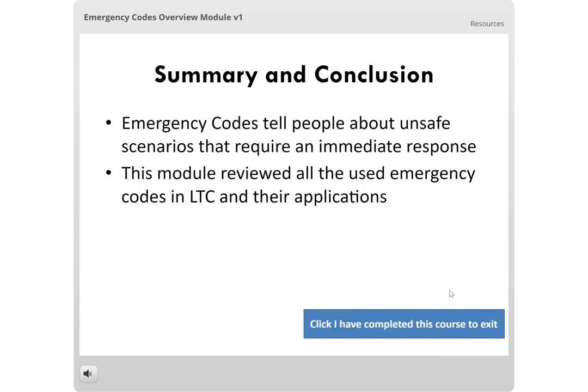In summary, emergency codes tell people about unsafe scenarios that require an immediate response. This module reviewed all the emergency codes used in long-term care and their applications.